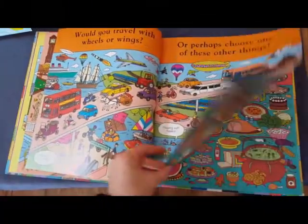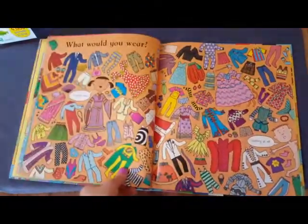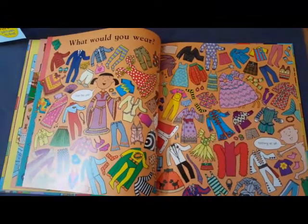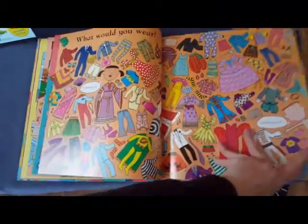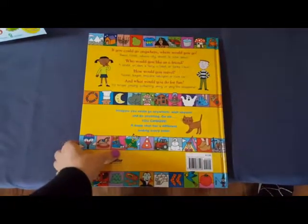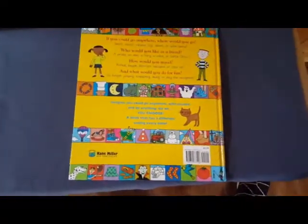What kind of car would you drive? How would you travel? What would you eat and why? What would you wear? The other book that's in this series is called Just Imagine, and it's the same price, same concept, except it's more of an adventure. This one is rather who would you be and why, and what kind of animal would you have, what kind of house. The other one is more of an adventure tale.